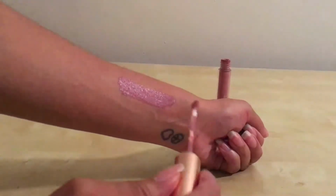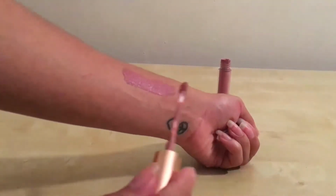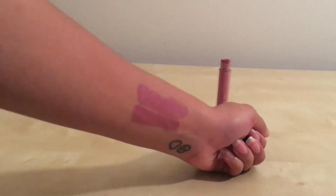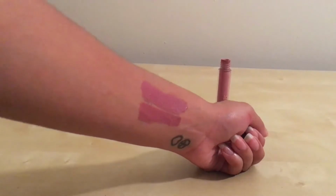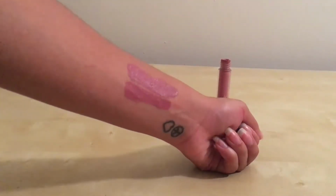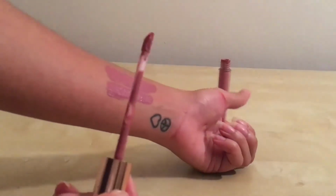You don't see any holes in it. You can't see my skin underneath, and I only did about 2 swipes. I can do one more swipe here so you can see. So that's just one swipe there, and you can see it looks the same shade as the first one. This is perfect. This is what you want in a liquid lipstick. You want it to glide on smoothly.